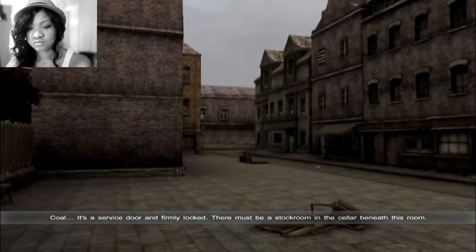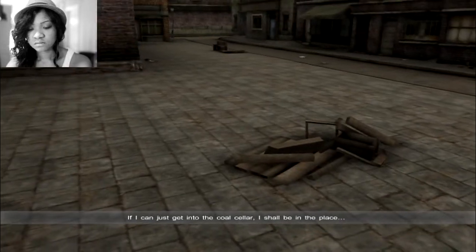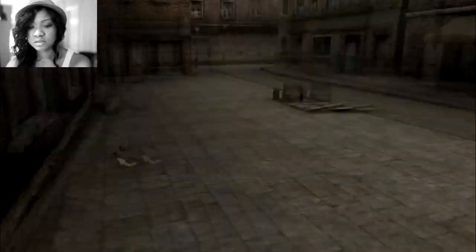It's a service door and firmly locked. There must be a stockroom in the cellar beneath this room. If I can just get into the coal cellar, I shall be in the place. We have to get into the coal cellar. What else is out here? Anything here for us to grab?